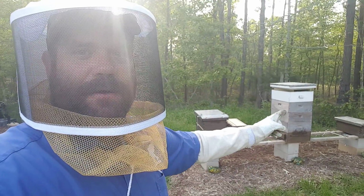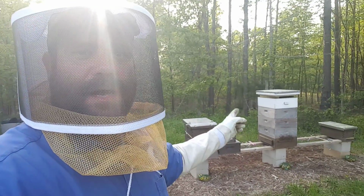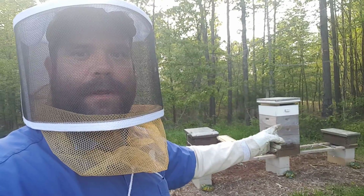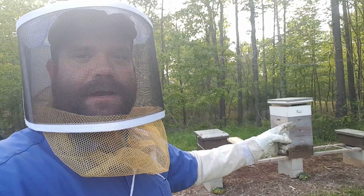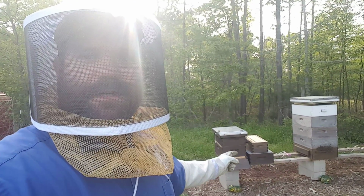But what I can say also is we got a lot of comb being built on all of these hives. Well, I don't know about the nuke, but on these two hives, a lot of comb being built. I got a good bit of honey in this top box. Might even be able to harvest a couple frames out of that this weekend. And I think this hive is going to turn into something special.